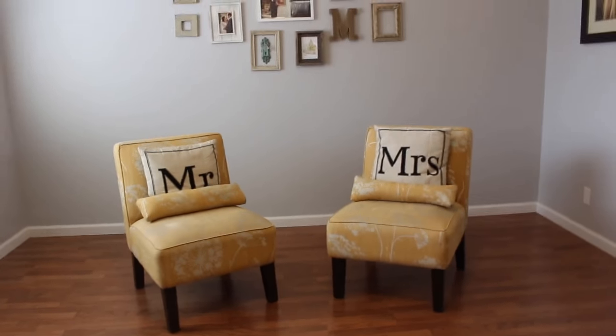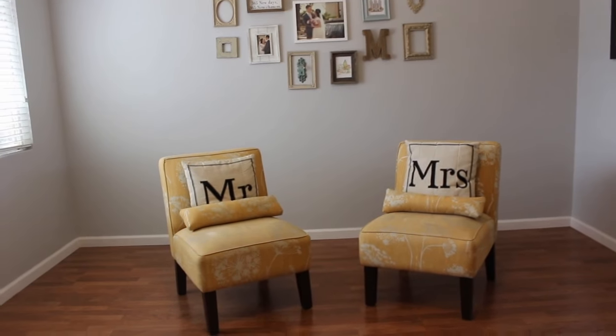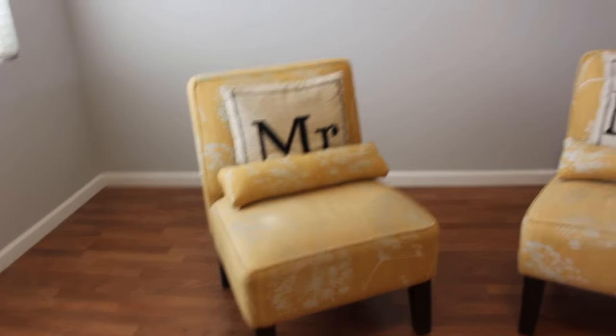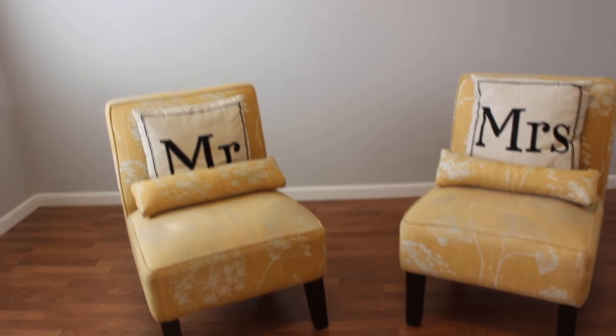And then if you turn over here, eventually we want to move our couches in here and get a sectional for the living room, but for now we have these cute yellow chairs that my friend gave me. The Mr. and Mrs. pillow is from Hobby Lobby, and I just put pillow inserts inside.